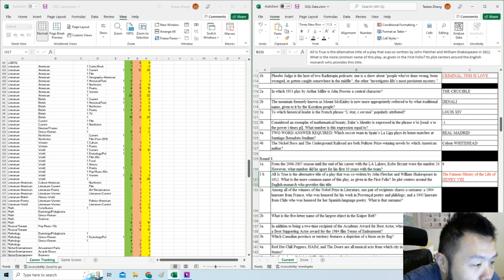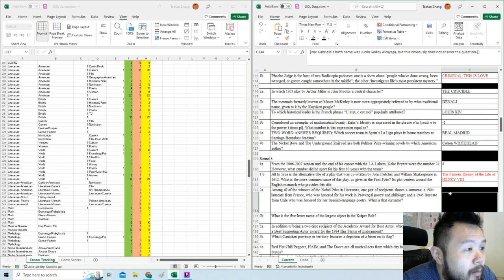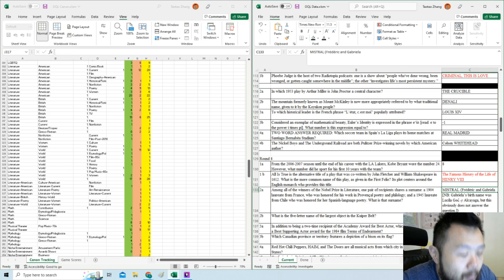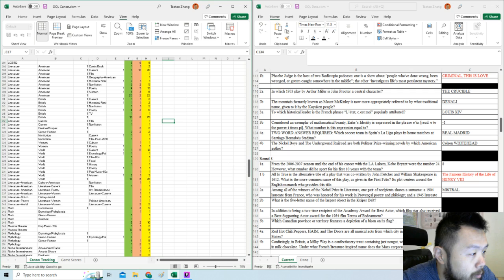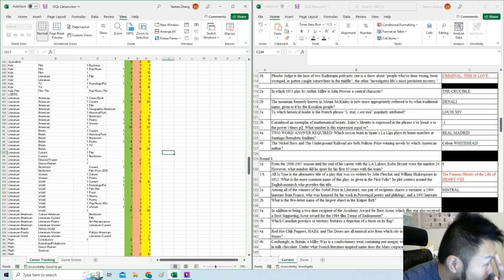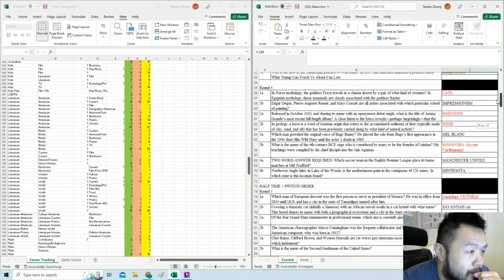Among all winners of the Nobel Prize in Literature, one pair of recipients shares a surname. 1904 France poetry, 1945 Chile poetry. Yeah, Mistral. Nice. Okay, so literature world, women, because that's the only one that helped me. I got that one. And then the other one was the Nobel Peace Prize one, right? So probably history world. Let's go back and look at it.